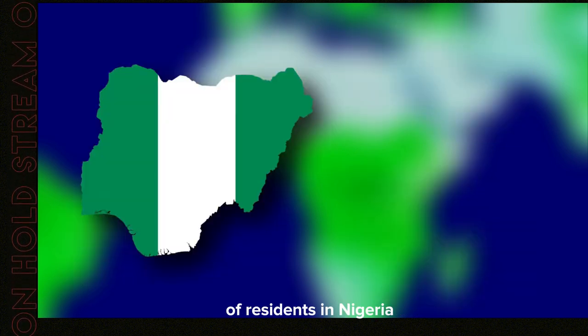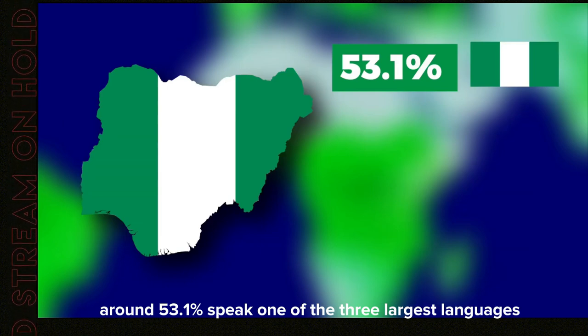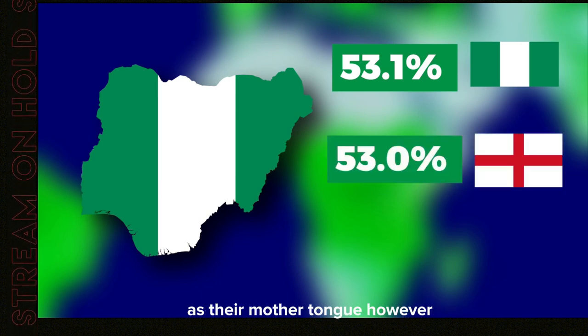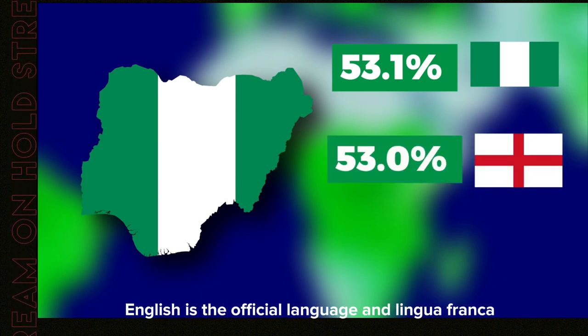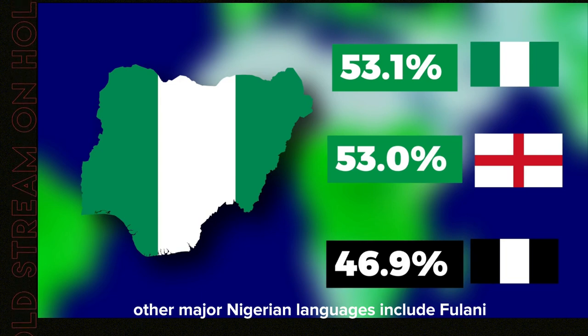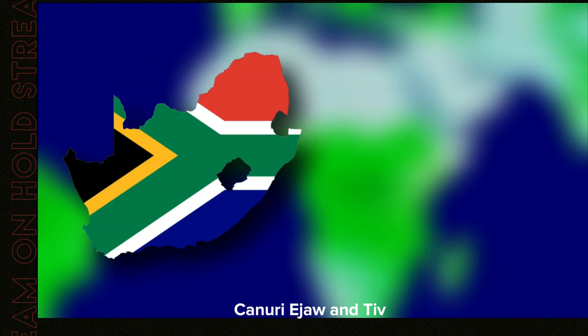In Nigeria, around 53.1% speak one of the three largest languages, Hausa, 27.7%, Yoruba, 14.7%, and Igbo, 10.7%, as their mother tongue. However, English is the official language and lingua franca, spoken by around 53% of the population. Other major Nigerian languages include Fulani, Kanuri, Ijaw, and Tiv.